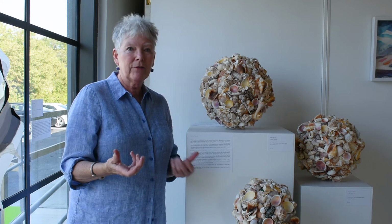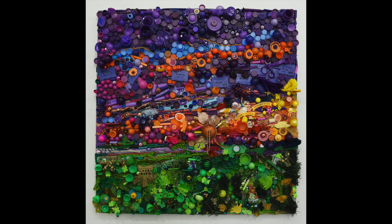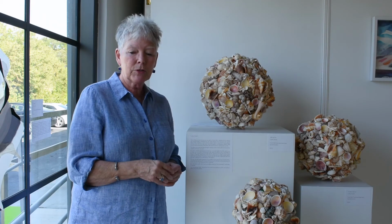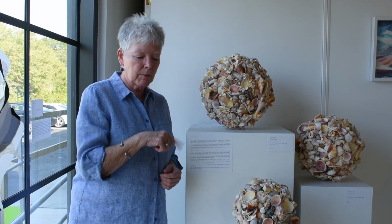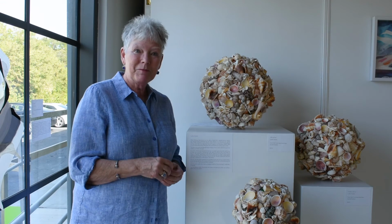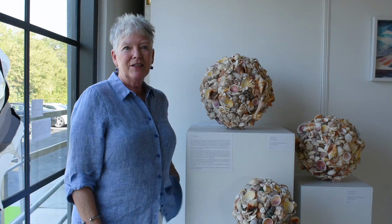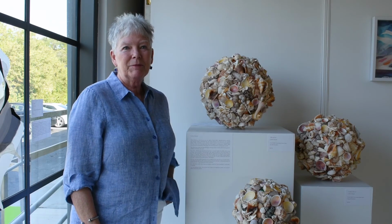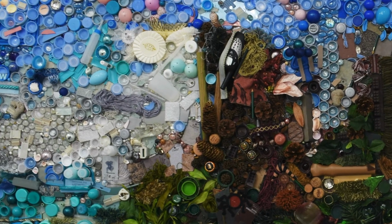So the objects transformed, and they were reinvented. You would never think a bottle cap could be so monumental as they are in those collages. When I had a one-person show in Palm Beach Gardens, summer before last, I showed that one piece, and people stood in front of it for 15 minutes, and I think all of us have done that. But it's a language. They became color and all of those important things.